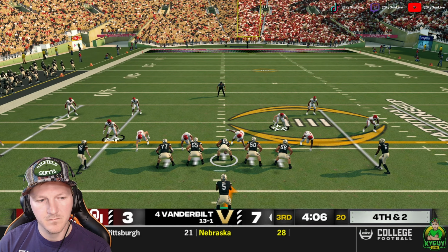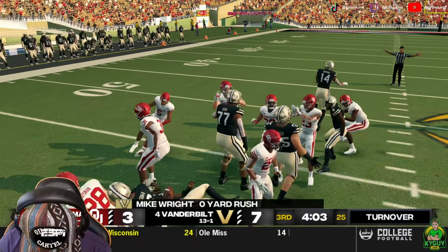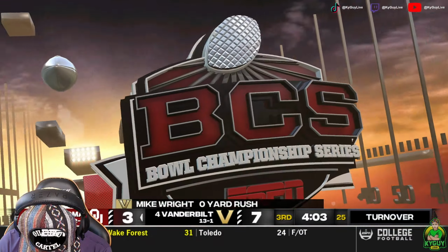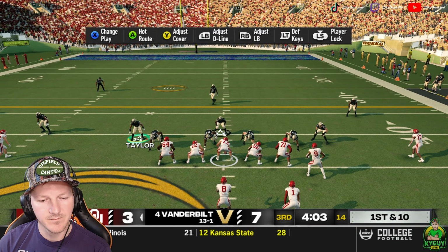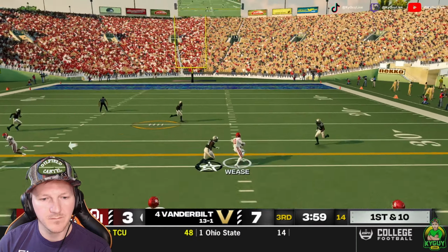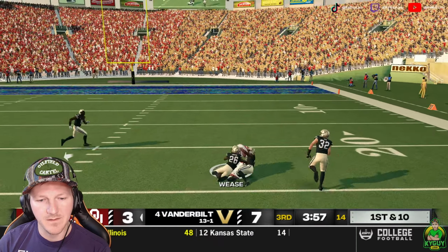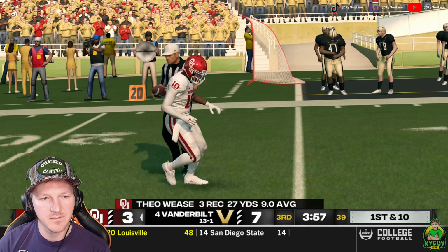Well, I'm not sure I really agree with this call to go for it, but that's why I'm not coaching, folks. Tackle at the 43. That's dumb. That was dumb. What? It's my fault for... Oh, come on, guys. It's killing us across the middle.